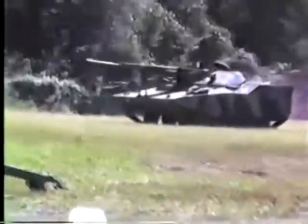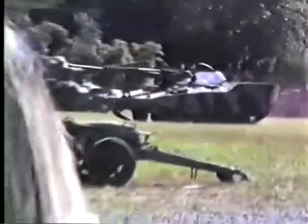I don't know whether I can talk over this vehicle or not, Alan. Alan asked me to give you a little pedigree of where this thing came from.